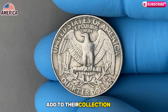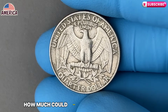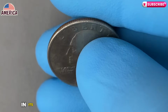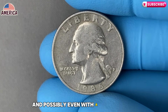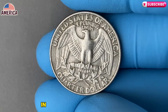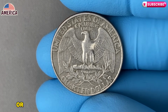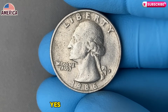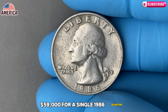Now, let's talk about the big question on everyone's mind: how much could this coin actually be worth? We're talking about a coin that, in its most perfect form, with no wear and tear, and possibly even with a minting error, can fetch an astounding value in the market. In fact, if you find a 1986 quarter that is in impeccable condition or one with a rare error, it could be worth $59,000. Yes, you heard that right, $59,000 for a single 1986 quarter.